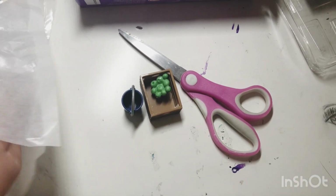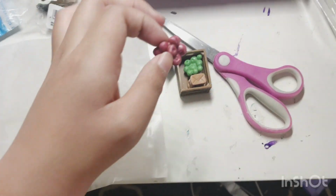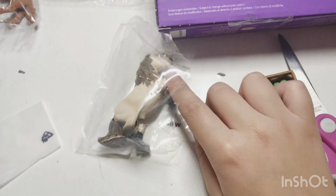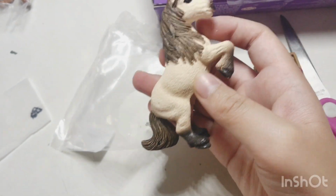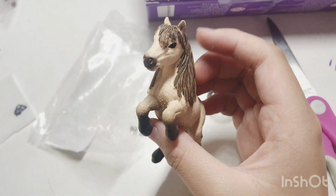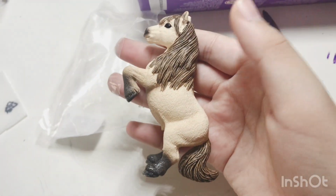And a little treat bag. Okay, cute. And some more apples. Okay, let's unbox the little Shetland stallion. Oh, he's gorgeous. His eyes look so big, but he's really cute.